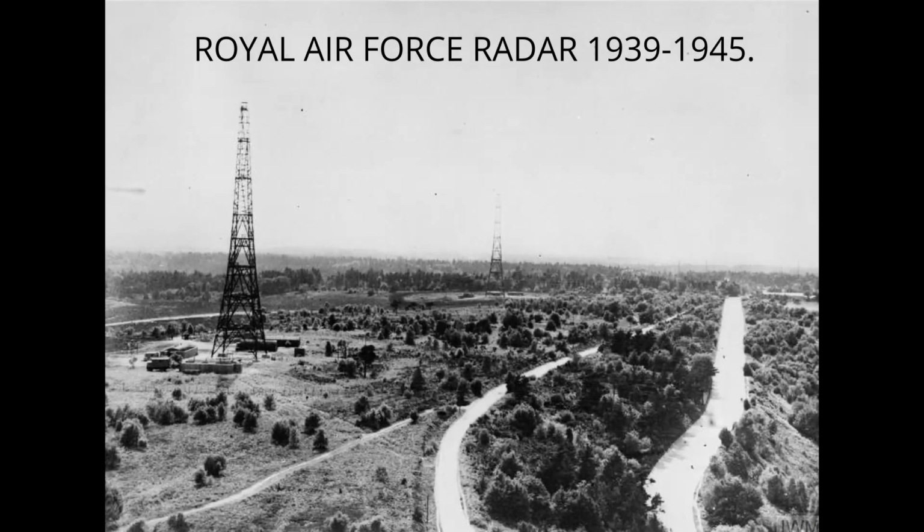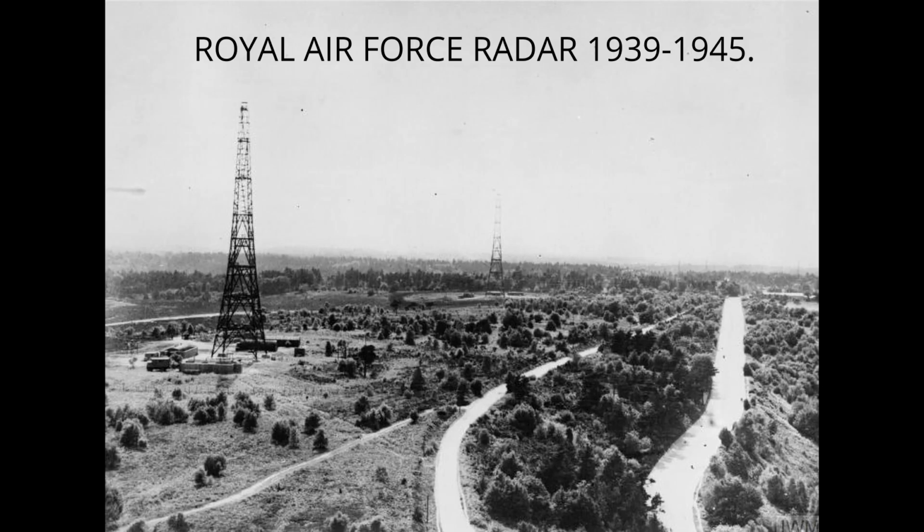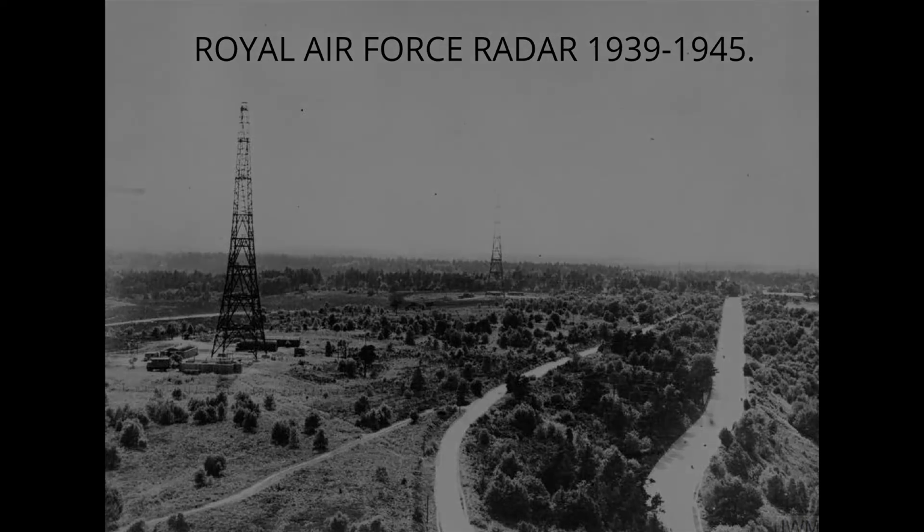On the 6th of May 1945, a Curtiss Wright C-46 Commando of the United States Army Air Forces was flying over Gibbet Hill in bad weather, when the aircraft unfortunately struck the 240-foot radio tower and crashed. All 30 passengers on board and the crew died along with one person on the ground. That place really has got some bad luck.